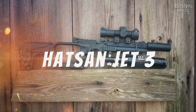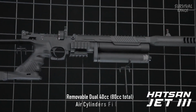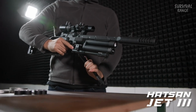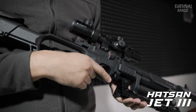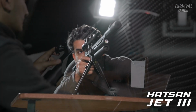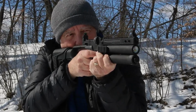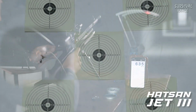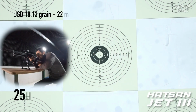Hatsan Jet 3. The Hatsan Jet 3 is a tactical, compact PCP air rifle designed for shooters who need a lightweight yet powerful air gun. Its modular design allows it to be used as both a pistol and a carbine, making it a versatile choice for target shooting and small game hunting. It is available in .177, .22, and .25 calibers, delivering up to 26 foot-pounds of energy.